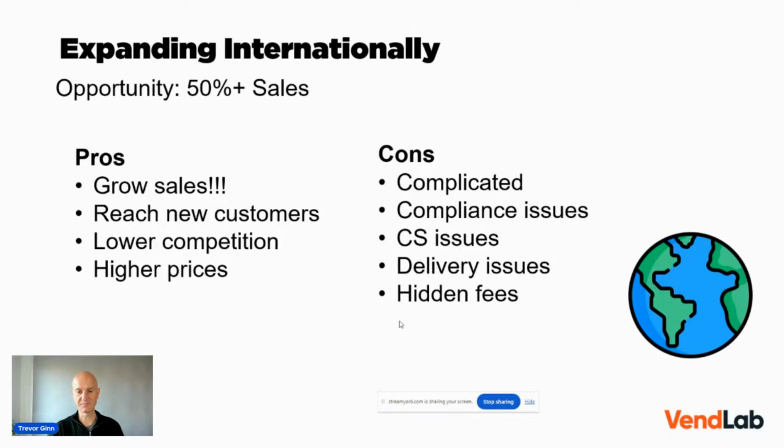Delivery issues, it is more difficult to deliver internationally, particularly if you're shipping overseas. Since shipping from your home country, particularly since Brexit, shipping across the channel into continental Europe just became harder and more expensive. So you've got to think about how you're going to do that.